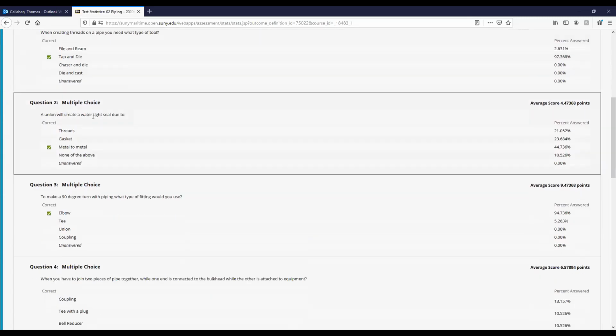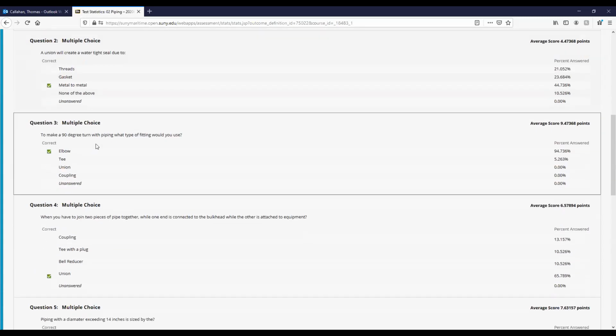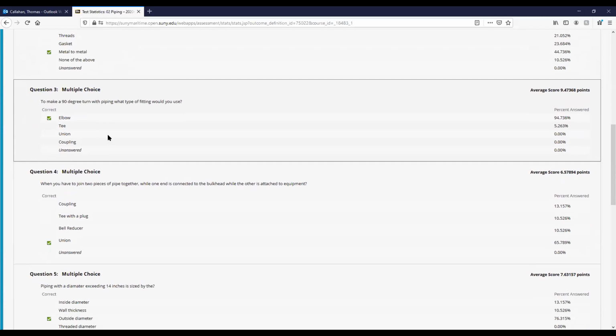A union will create a watertight seal due to what? That's the metal and metal contact. All those photos that I posted into the PowerPoint area were all creating a watertight seal due to the metal to metal contact. The threads were just creating the force to allow that seal.